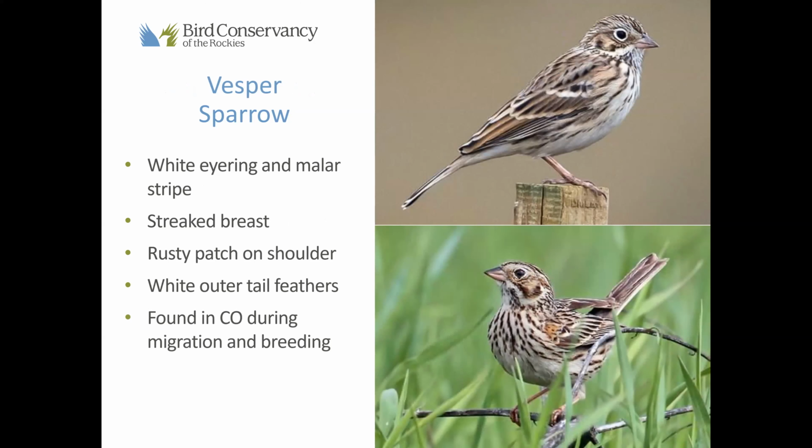Next, we have our Vesper Sparrow. This is a pretty common grassland bird. I think they're really beautiful, just lots of different fine streaking. But again, lots of sparrows are streaked. So let's focus on a couple of other outstanding field marks.